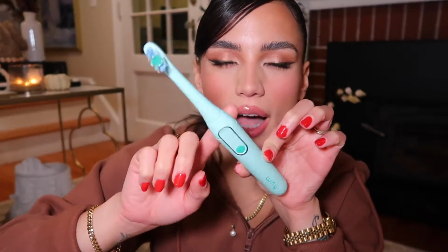Okay, all that to say, I finally invested in an electric toothbrush. This one is so good. This is the Hum toothbrush by, I believe it's Colgate.